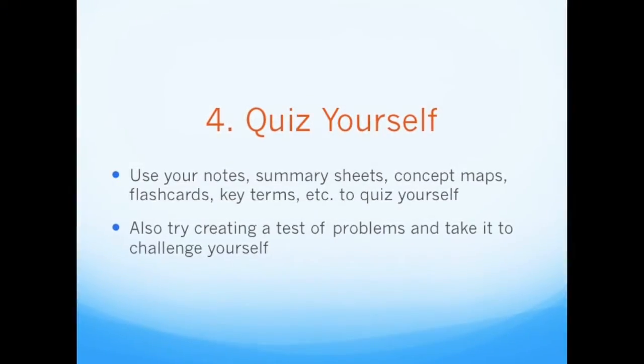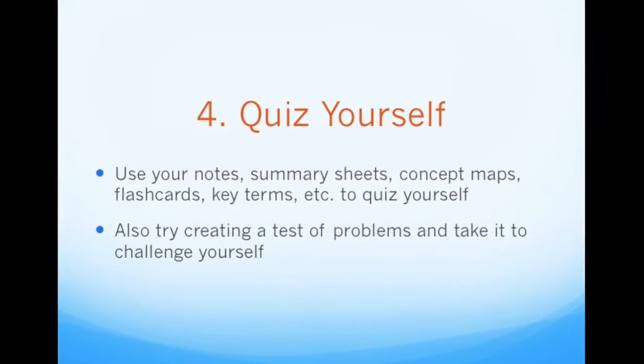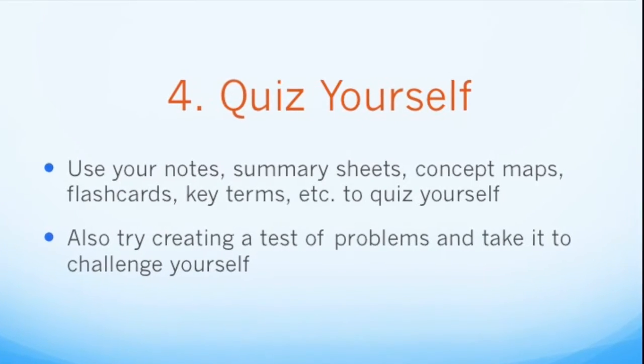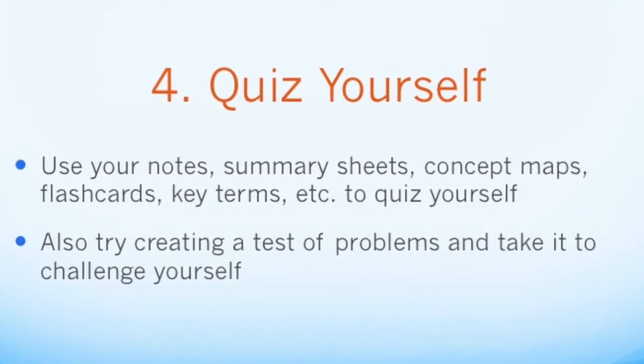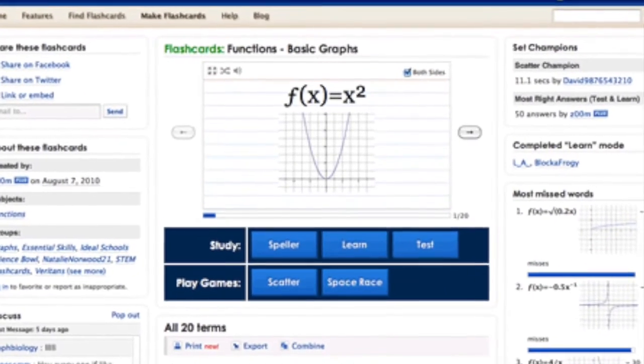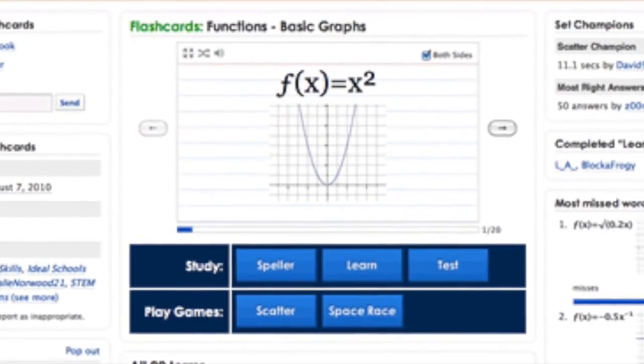Number 4 is to quiz yourself. So obviously a quiz or an exam is quizzing you on what you know, so you can do this with your existing materials or by creating your own test. Sites like Quizlet allow you to easily create materials that you can use to study.